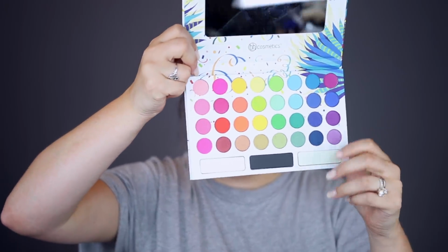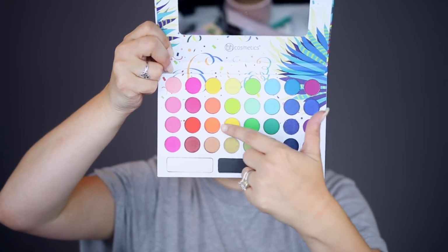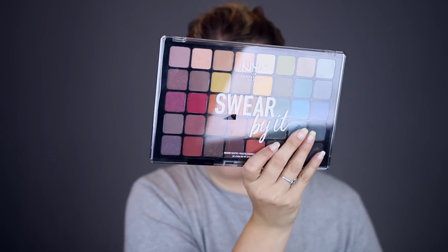Now I'm going to go in with some really vibrant, fun shades. I tried this the other day and I want to keep going with it because I want to give it a shot. I used the greens in the other video. I'm going to go in with all these yellow and orange shades today. By the way, this is the BH Cosmetics Take Me Back to Brazil palette. I'm also going to be dipping into the NYX Swear By It palette. I would be using my Sugar Pill shadows today, but heaven forbid if I can find that palette in this mess.